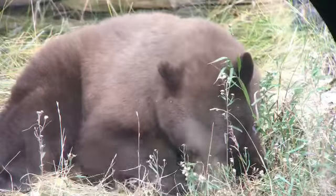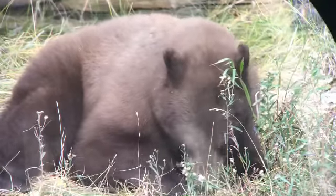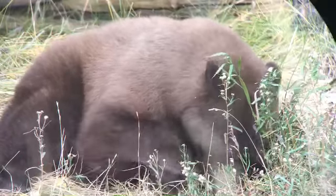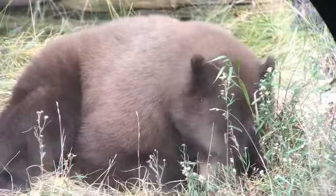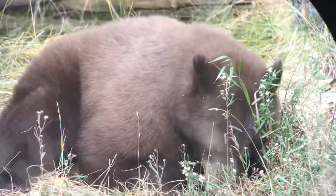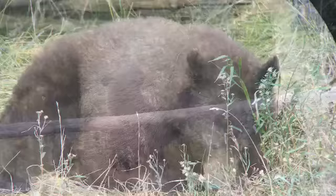But we did get a few last hurrahs from our black bear population, feeding up on some shriveled berries, digging up a couple things root-wise in the ground, finding a couple gut piles and carcasses, but mostly these black bears are asleep at this point.